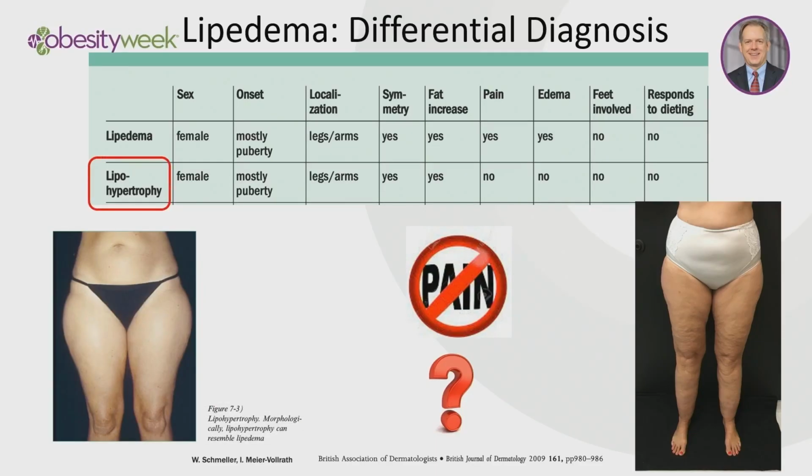And if you go through all these clinical manifestations on this table and contrast lipedema with lipohypertrophy, they're exactly the same with the exception of two manifestations. Pain, it's present in lipedema, it's absent in lipohypertrophy. Orthostatic edema, it's present in lipedema, it's absent in lipohypertrophy.